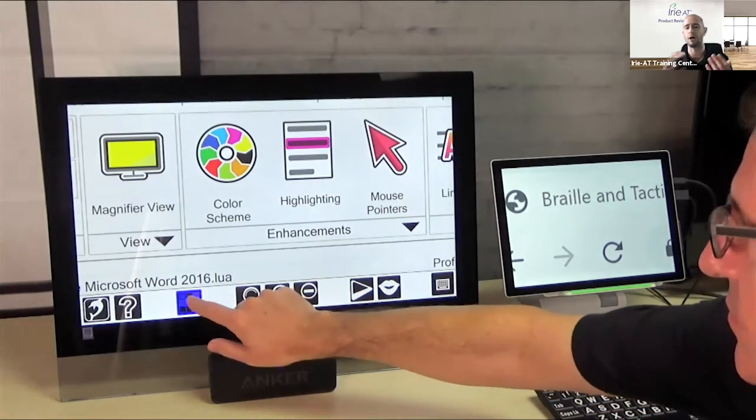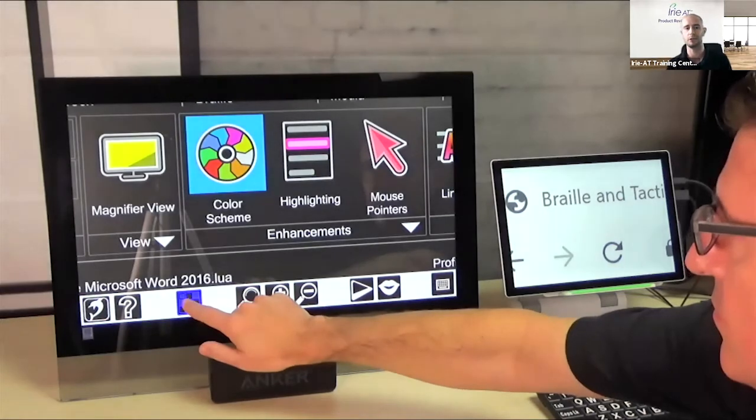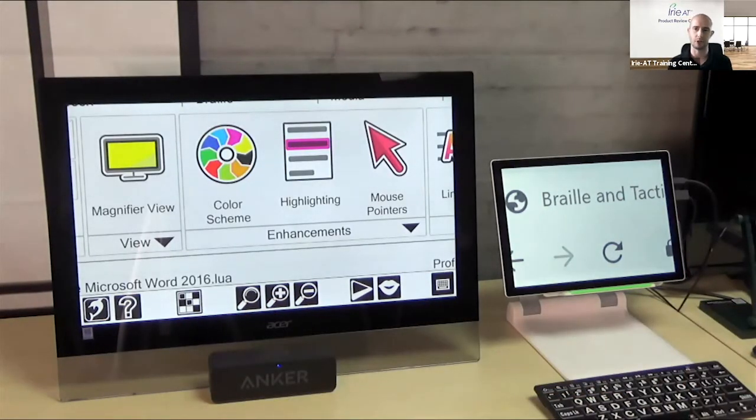So if you have it full screen on your primary PC, it's also going to be full screen on your external monitor. But as far as I've been told, Dolphin plans to be providing a little bit of an update soon that you will be able to adjust your magnifier views also on each screen. So that will just be an additional feature that they're adding in there.